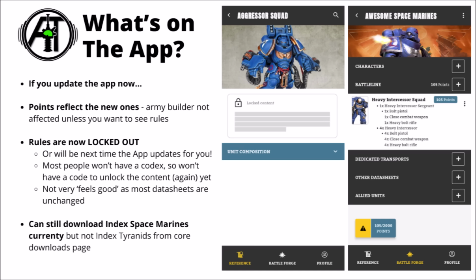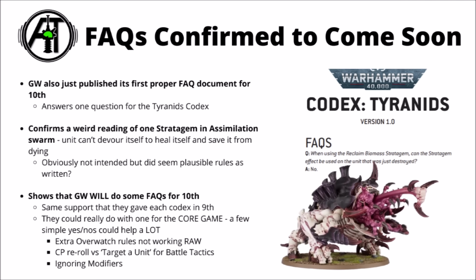Interestingly, at time of recording, you can still download Index Space Marines from Warhammer Community. Might well be worth saving a copy of that, as at least the vast majority of datasheets have remained the same. Seems likely that that will get removed at some point in the same way as Index Tyranids has, and replaced by a Codex FAQ.